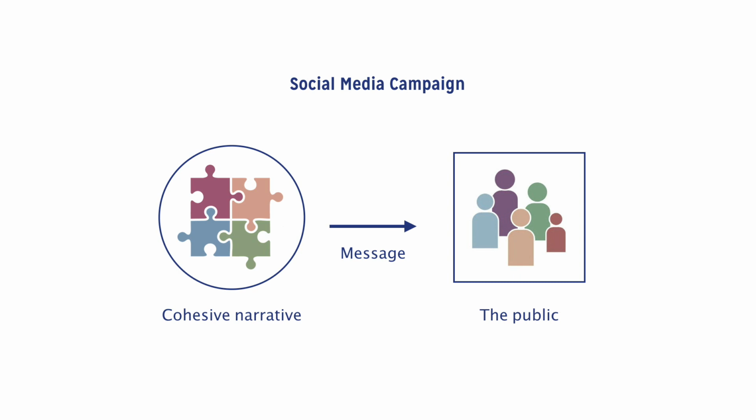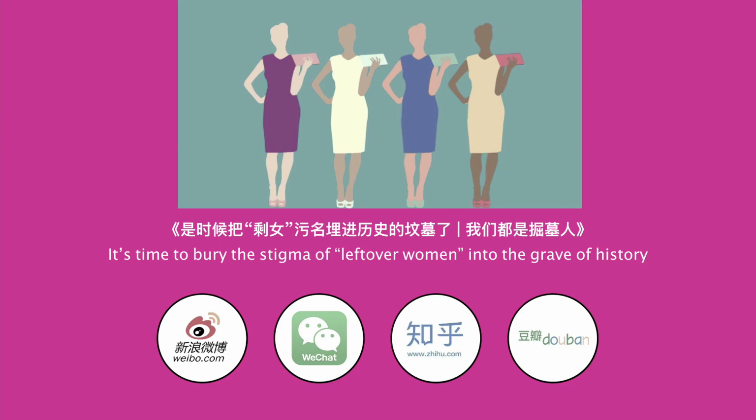I collected all the stories from my audiences and wrote an article to discuss the issue of leftover women. I published the article on different media platforms on the eve of Chinese New Year, which is the peak time of forced marriages happening. All of my audiences joined, and we launched the campaign together to promote a social movement which aimed to challenge the public's bias and eliminate the stigma.